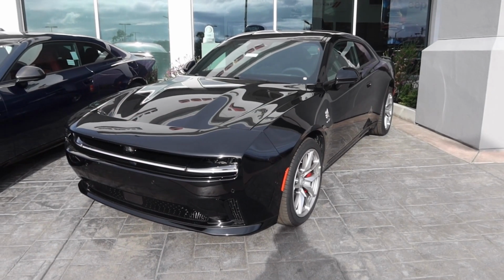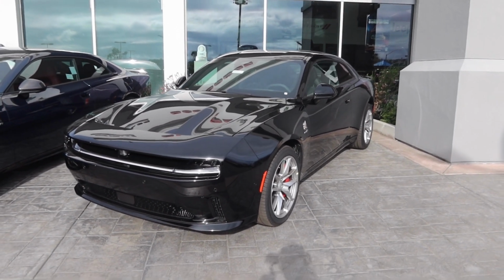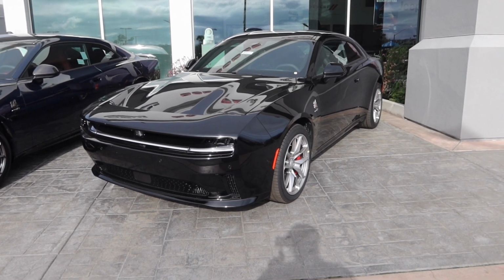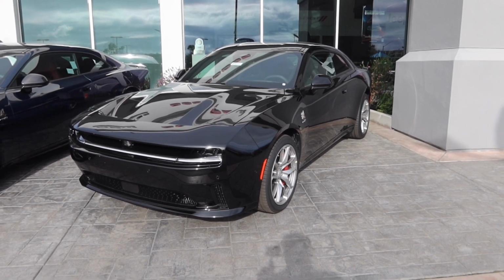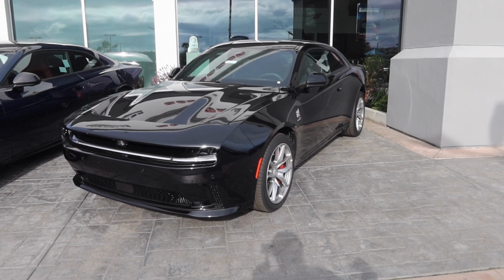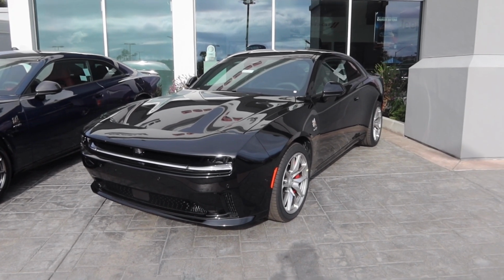This right here is the new $80,000 Dodge EV Charger. Now, a lot of controversy about this car has hit the internet. So I'm here today, after being absent for a year of doing car reviews, to come back and give y'all my brutal, honest opinion.